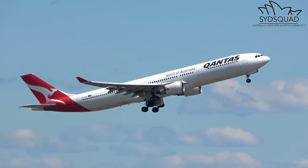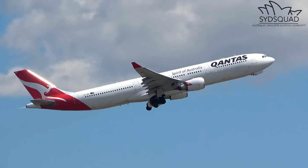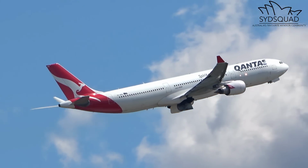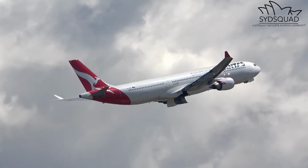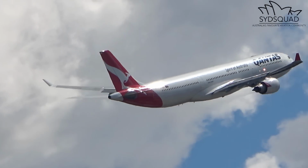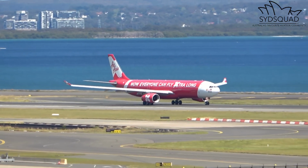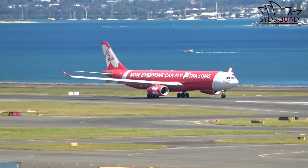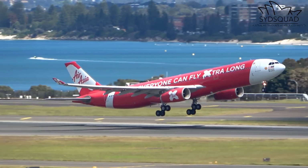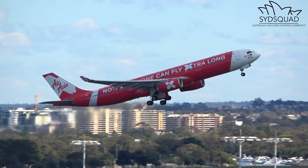Qantas A330-300. Qantas flight 81, heading off to Singapore. Wearing the old livery. This livery designed for the Airbus A380 deliveries. A380s still all yet to be returned, with 2 being scrapped.